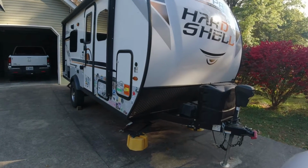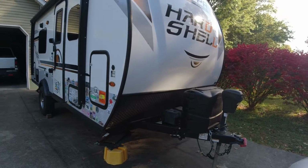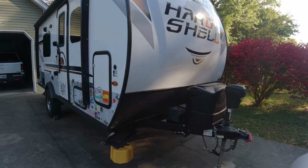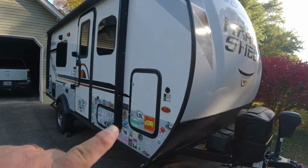But I would highly recommend not hesitating. If you don't want to have a full-size truck and you want to go with the Ridgeline or a smaller vehicle that has that 5,000 pound towing rating, then I'd say go for it. But be careful with the weights on these campers.